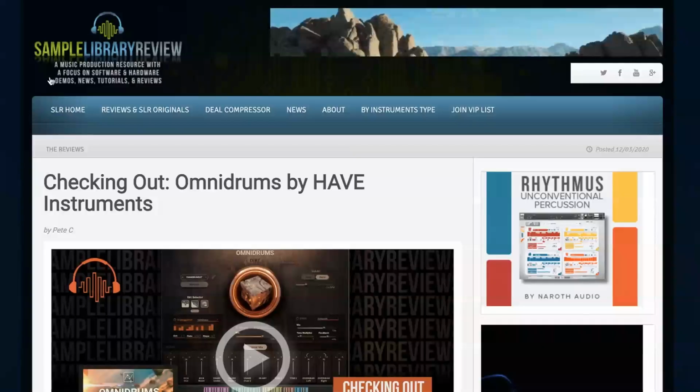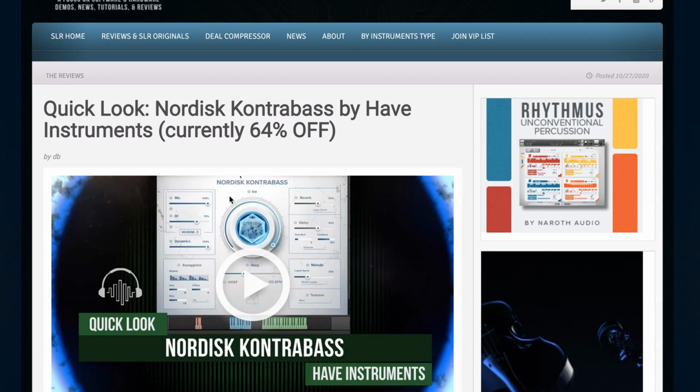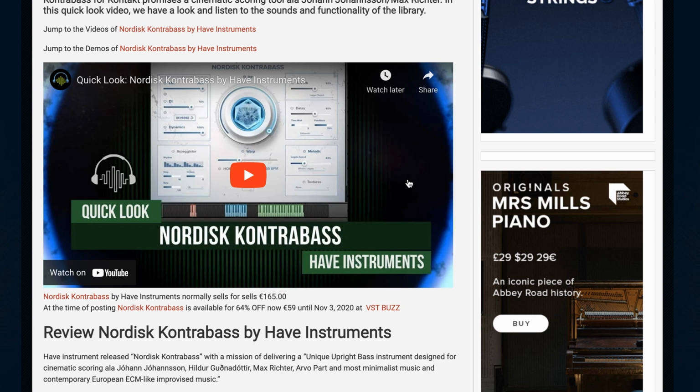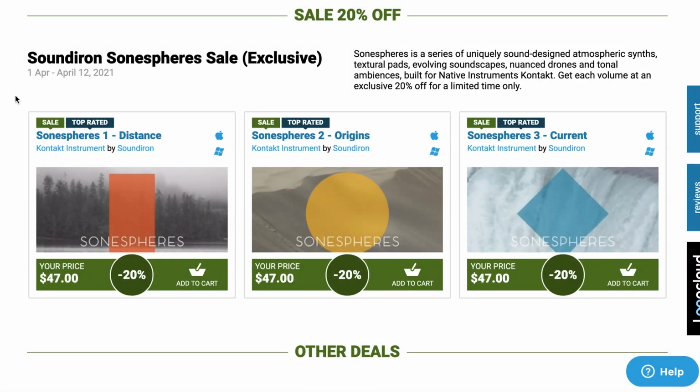If you want to learn more about some of those libraries, we did check out Omni Drums by Have Instruments and Nordisk Contrabass Have Instruments libraries. Include links to all those. Another big pick of the week here is Soundiron Sonospheres, 20% off. And these are some fantastic Contact instruments. Sonospheres 1, 2, and 3 are available now for $47 each.